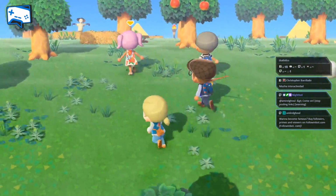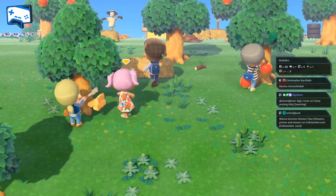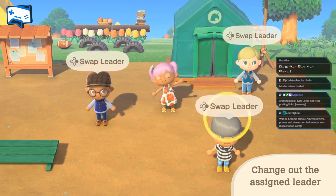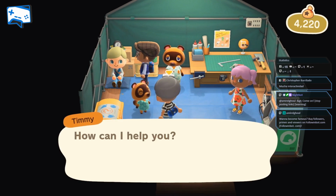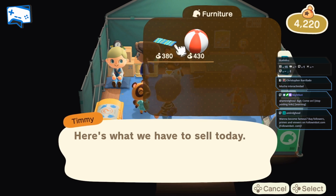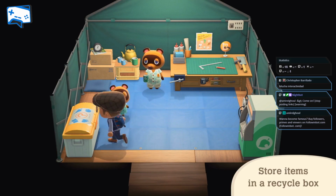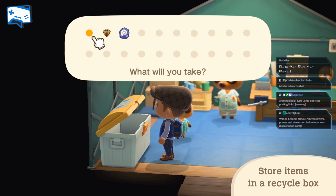They can follow the leader around. That way, everyone can spend time together. As you can see, it's easy to change out the assigned leader. That way, followers can quickly take turns doing what they want to do, even if it's just a little shopping. Any creatures or other items found by followers will be stored in a recycle box at the Resident Services Building. Please make sure to stop by and pick them up later.